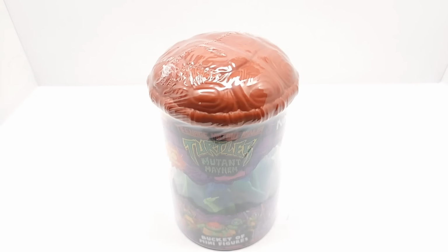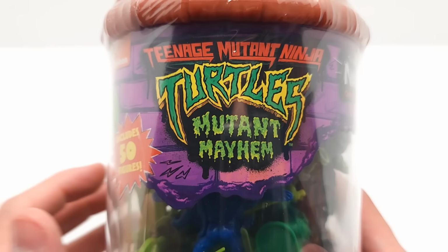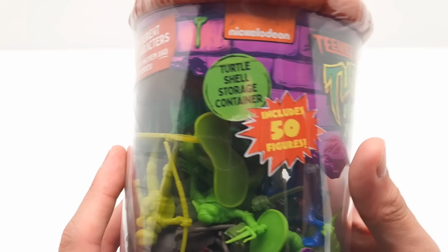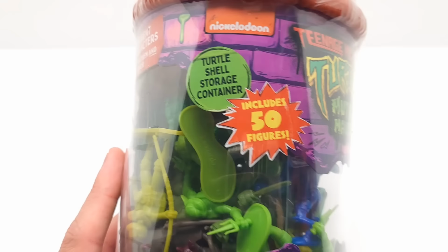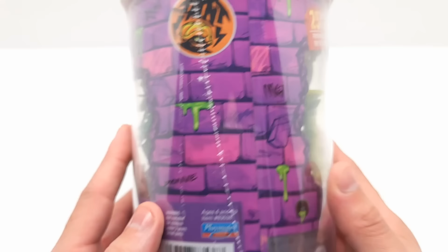All right, let's get this open. I was so excited the moment I saw it, and I'm sure you were too, to see how cool this is. There is the turtle shell lid. But again, let's take a close look. Teenage Mutant Ninja Turtles: Mutant Mayhem Bucket O' Minifigures. It includes 50 minifigures, and hopefully, if there are duplicates of different colors, a turtle shell storage container and 25 different characters from Mutant Mayhem and the hit 2012 series. So we can't wait to see what's in here. I'm sure you can't either.